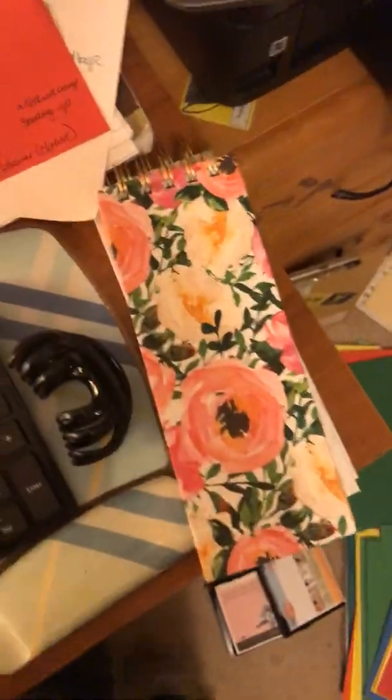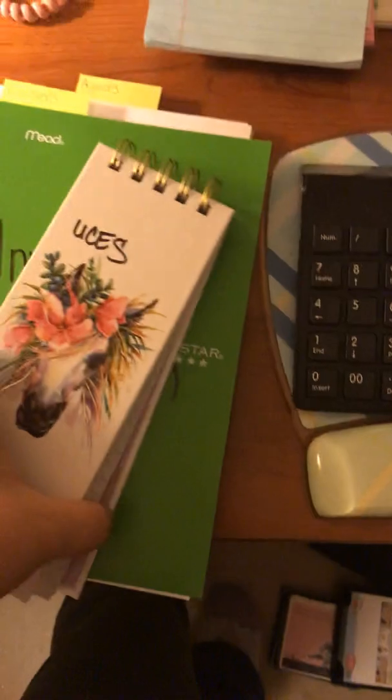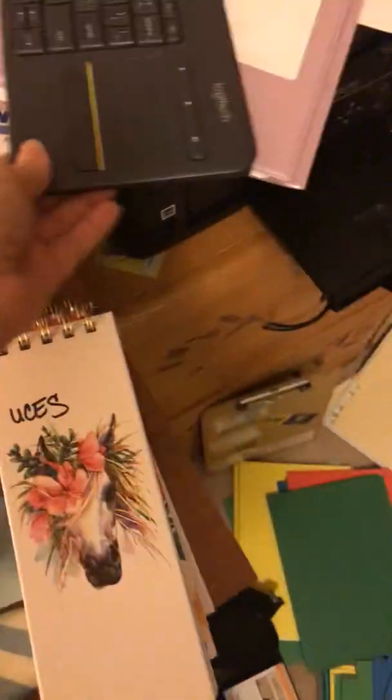I always have notepads everywhere. These are something that I just bought from Walmart also, because I feel like they're super inexpensive, especially since a lot of places want you to write lists of customers, potential agents. It's a quick little notepad. Don't mind those. Those are just all my ideas in a pile that I have to go through.